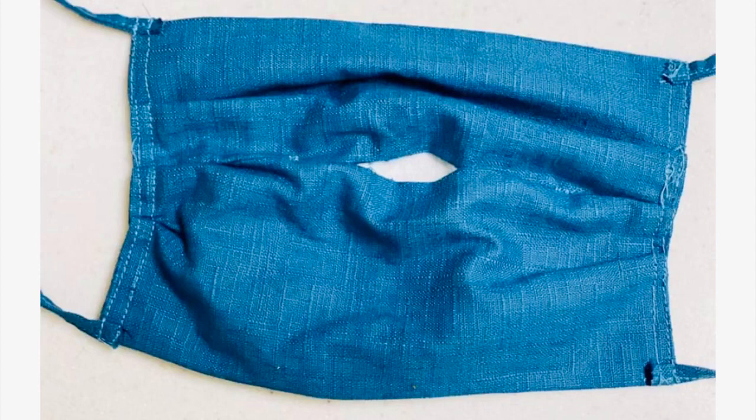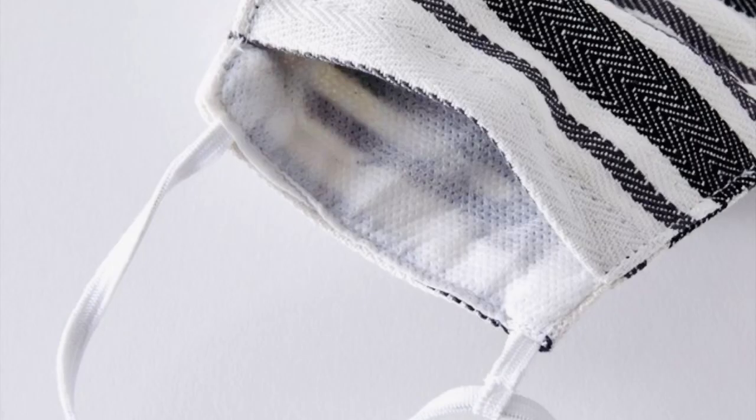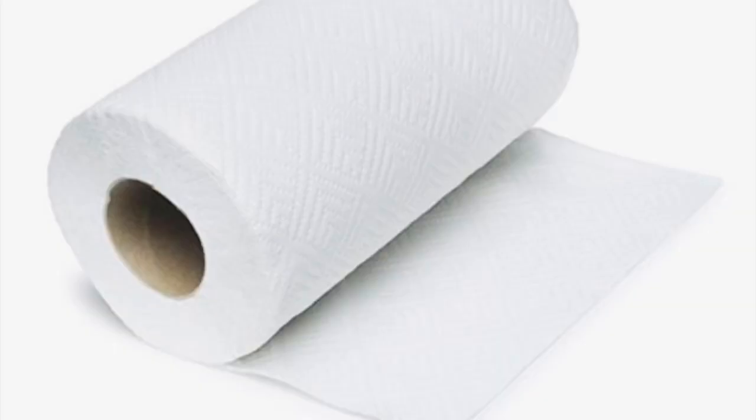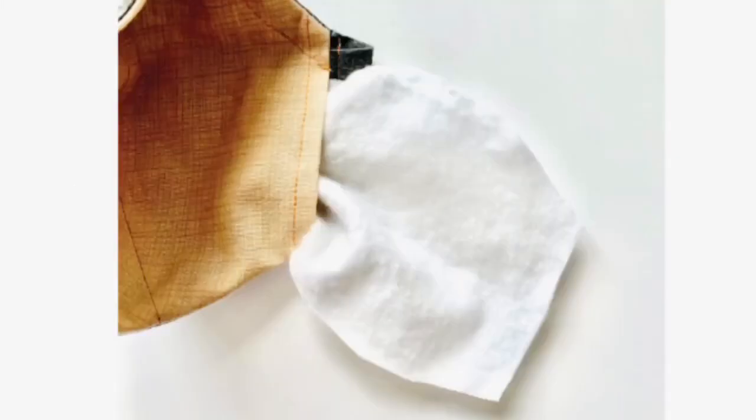Homemade face masks with filters. These masks will additionally have a pocket to place a filter, which can be a paper towel or a coffee filter. Studies have shown that they can be effective but may present some risks since the filters used can contain harmful chemicals or these may not allow the masks to be breathable enough.